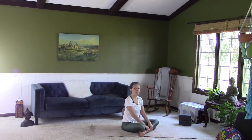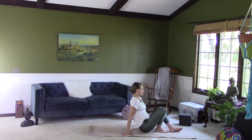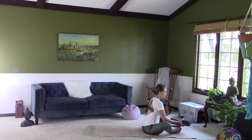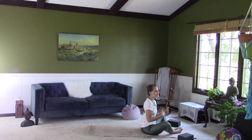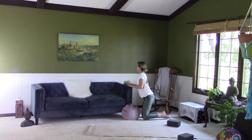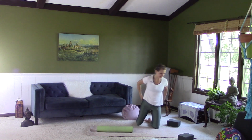It's called Supta Baddha Konasana, or supine bound angle, sometimes called reclined cobbler's pose. All right, so what you can do is grab an extra mat or the mat that you're on and roll that up. You could also use a yoga bolster. I'll just grab this other mat that I have here. Place that behind you, so at the back of your mat.